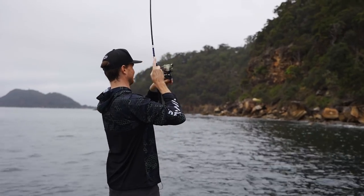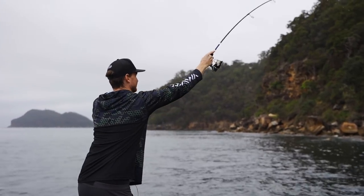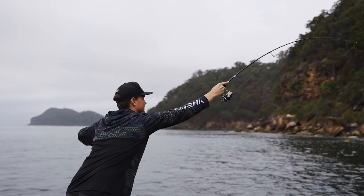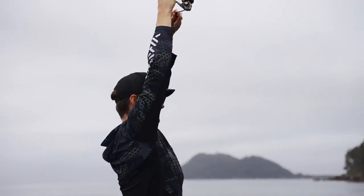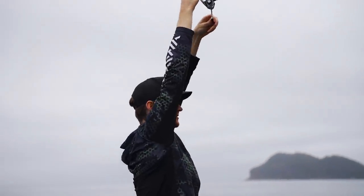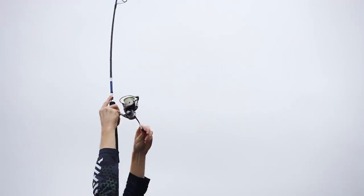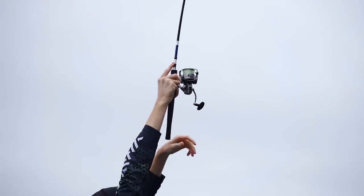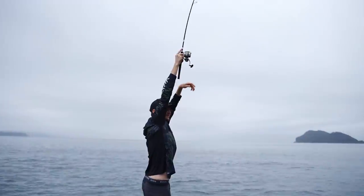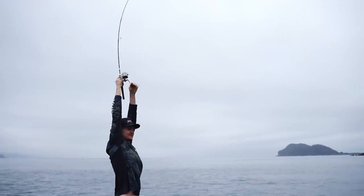There's one. That's a bream. That's a decent bream. Oh, get out of there. Oh, he's so high up. Oh, wow. Come on. Rod tip high. And now it's just about hope. He's gone over the rock, over the rock, over the rock.